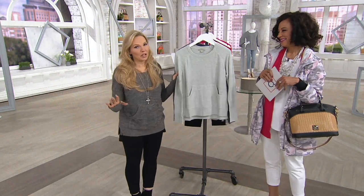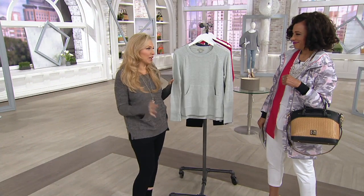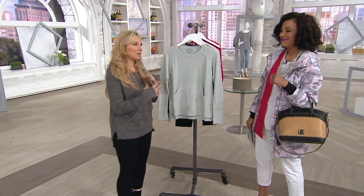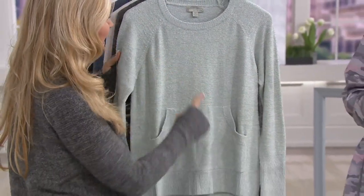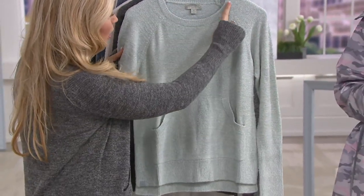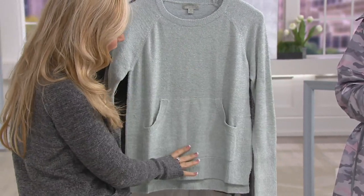First of all, brand new today in our iconic Cozychic Lite fabrication. This is the Oprah-loving fabric that was picked as a favorite thing. Again, a combination of nylon and rayon from bamboo. But look at all the details. Beautiful rib detailing here at the neckline. Beautiful, shows that gorgeous collarbone. These great kangaroo pockets.